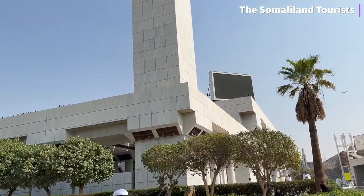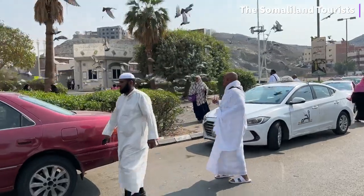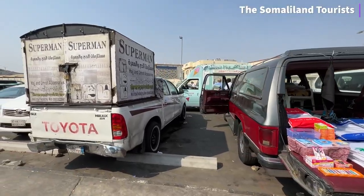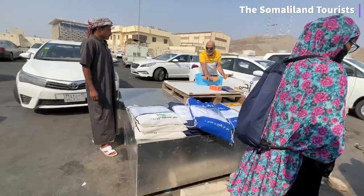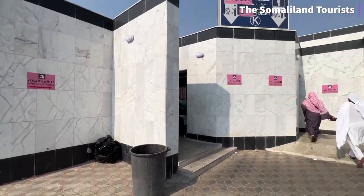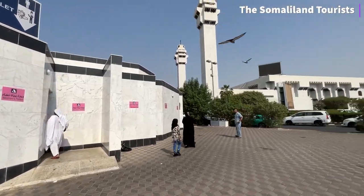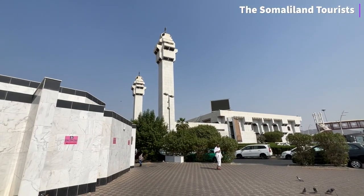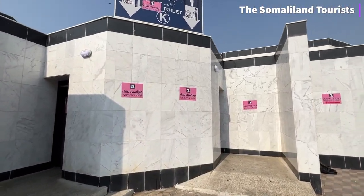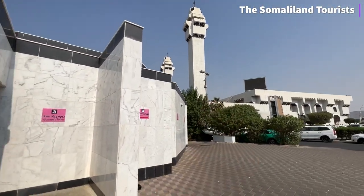Actually really big and beautiful, inshallah. So there's a women's wash section right in front where you can do your ablution and then you enter the masjid right there.